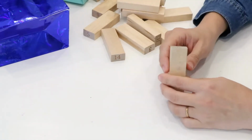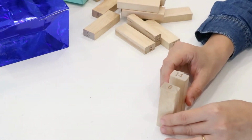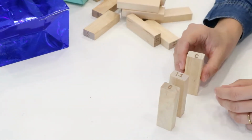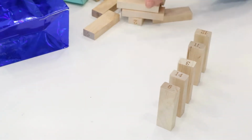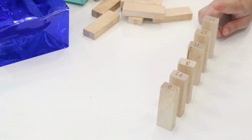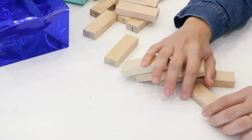Oh well, you know what else I like to play with blocks? I like to do dominoes. Do you know what dominoes are? Well, you can put all your blocks in a straight line like this. And we can knock them all down with just one block. Look at this. That's called a domino effect. Do you want to see it another way?